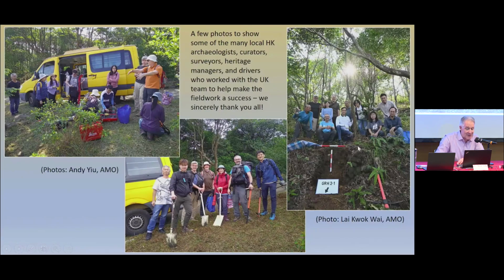And then we also had a visit from Ivan Ho Chang and Susanna, and a few other colleagues from the AMO came to visit our first work at Grassy Hill. And that's just a record of those events. These photographs were taken by Andy Yu and Lai Kwok Wai, who are working for the AMO.